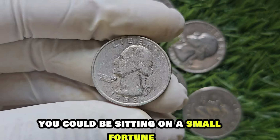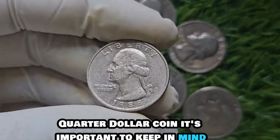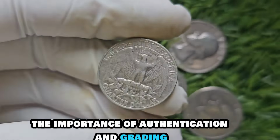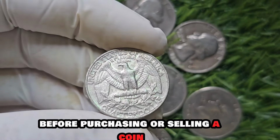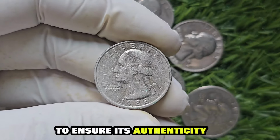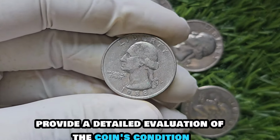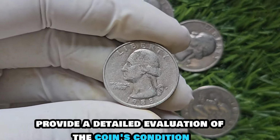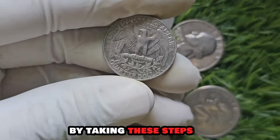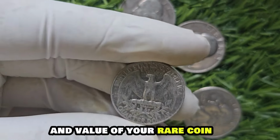small fortune. When it comes to collecting rare coins like the 1988 P quarter dollar coin, it's important to keep in mind the importance of authentication and grading. Before purchasing or selling a coin, it's recommended to have it professionally authenticated to ensure its authenticity. Additionally, grading services can provide a detailed evaluation of the coin's condition, which can significantly impact its value. By taking these steps, you can be confident in the authenticity and value of your rare coin.